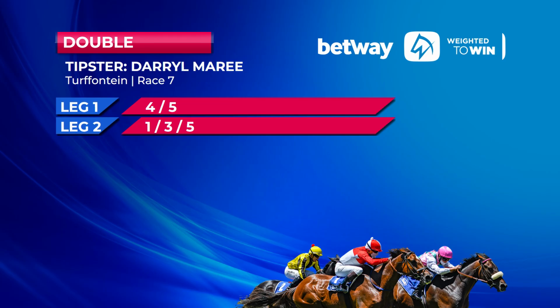And right at the back, the last race at Turffontein on Thursday. Daryl likes 1, My One and Only. The 3, There She Goes. And the 5, Heirloom.